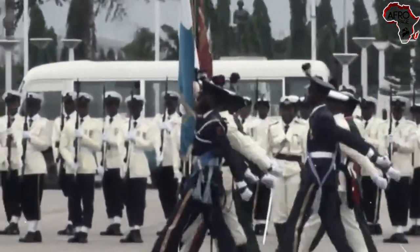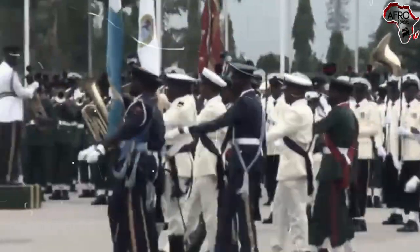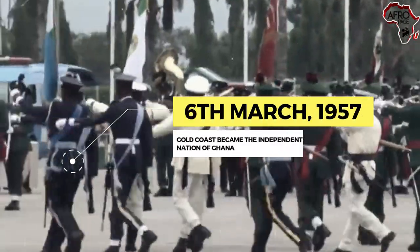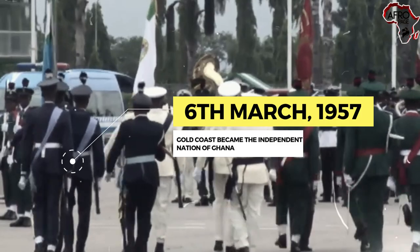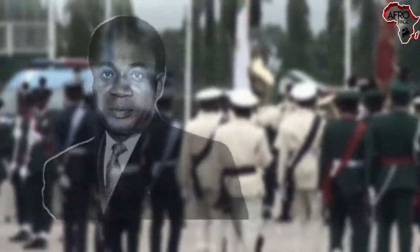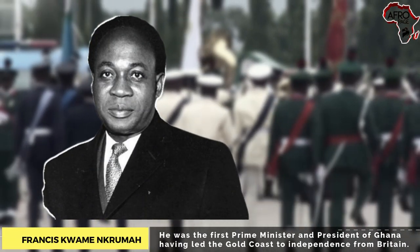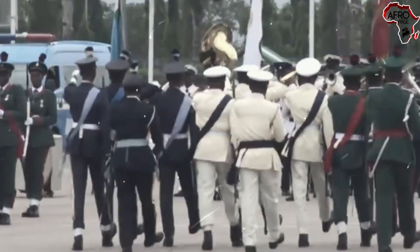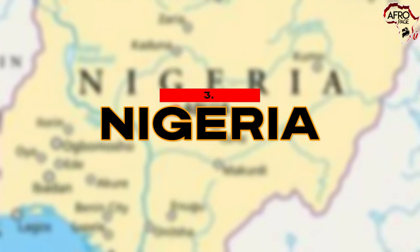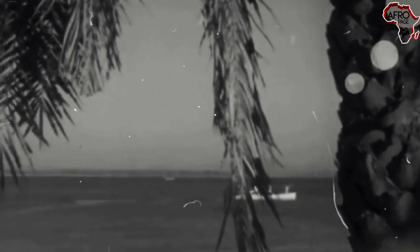Dr. Francis Kwame Nkrumah, PC, was a Ghanaian politician, political theorist, and revolutionary. In 1957, the British colony of the Gold Coast became the independent nation of Ghana. He was the first Prime Minister and President of Ghana, having led the Gold Coast to independence from Britain in 1957. Number 3. Nigeria. The colonial period in Nigeria began with the slave trade in the 15th century.